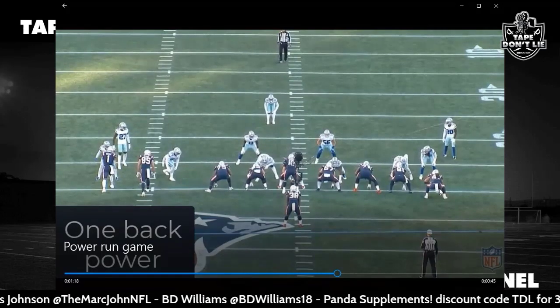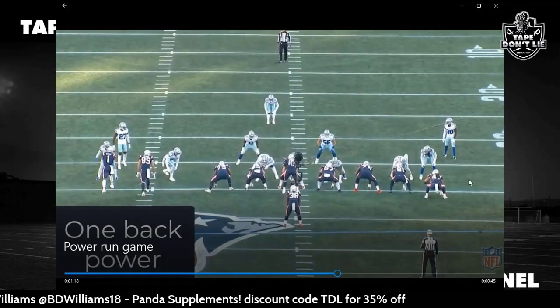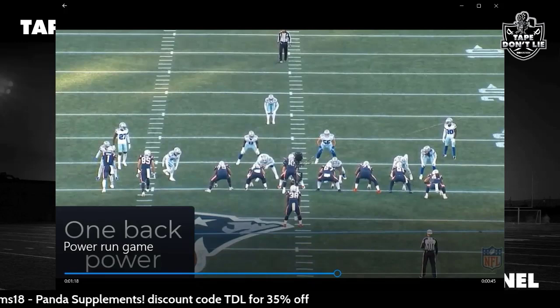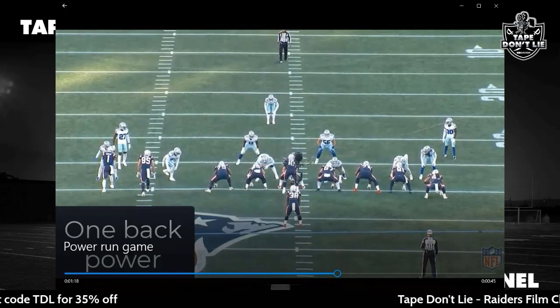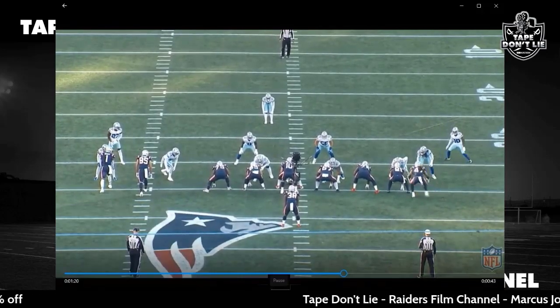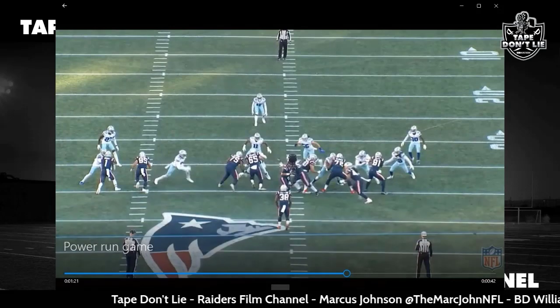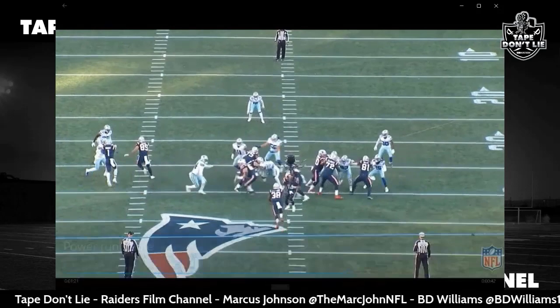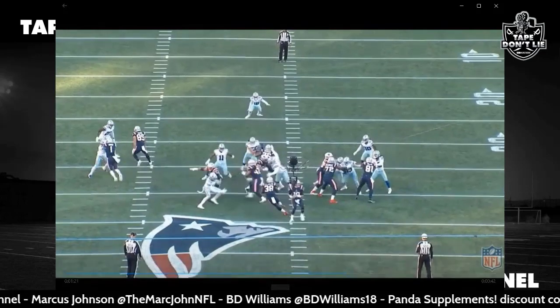We also got Jacob Johnson lined up at tight end. So it looks like 13 personnel, but it's 22, right? Because we got two tight ends, Johnny Smith, and Jacob Johnson is a fullback. But it looks like 13, because he's coming through that as a lead right there. So it becomes kind of like a power lead, or G lead, what they like to call it, right?